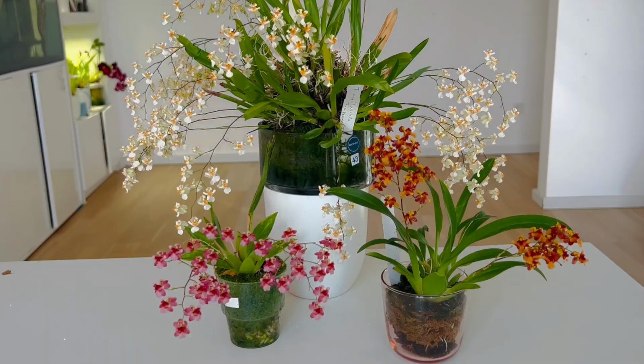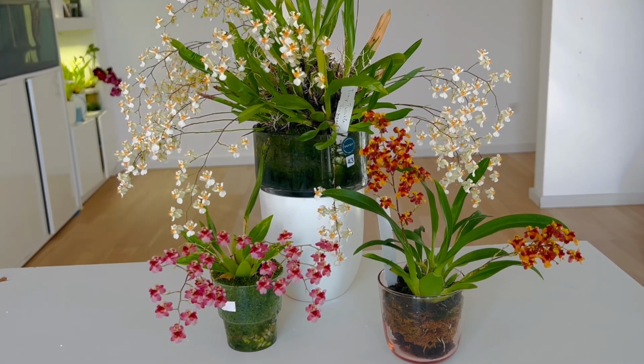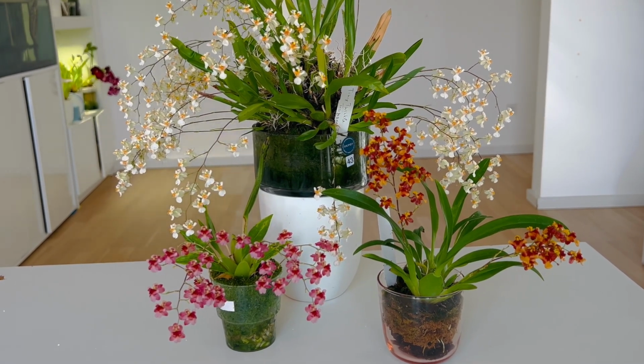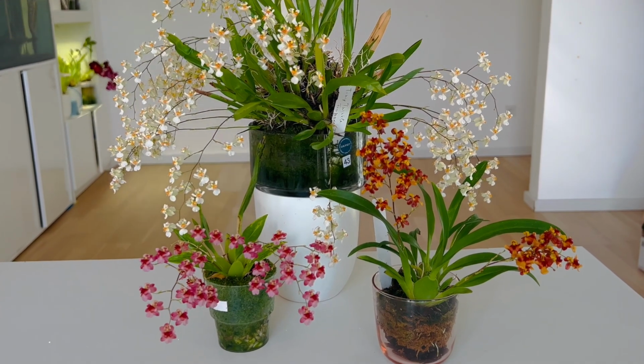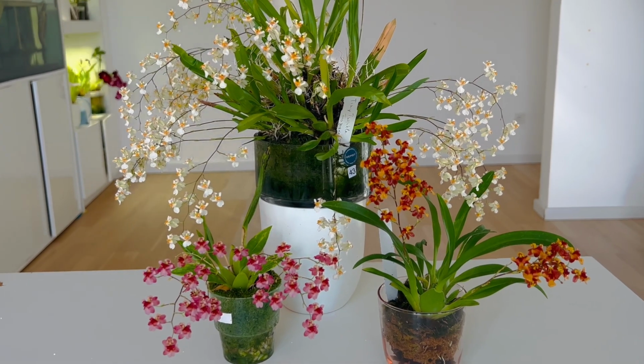What can I say? So this was or is my tiny twinkle bloom of the year 2022. Actually, they're just late, so it's 2023. Hopefully next year they're not sick anymore.